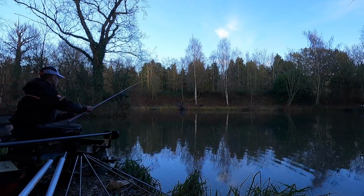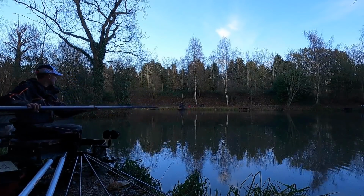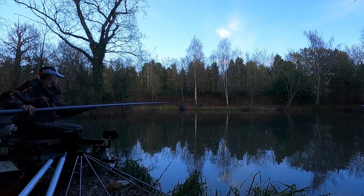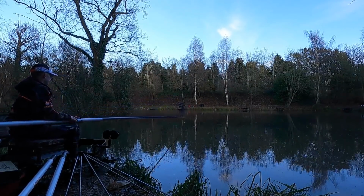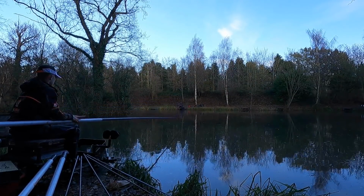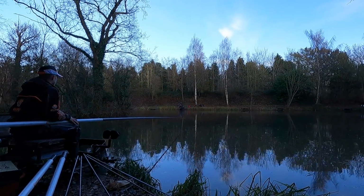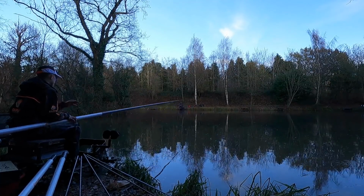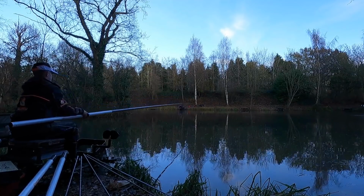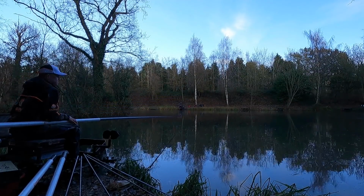Fill my little pot up. Just got the lid with the little hole in, just so they don't bounce out on the way, so I can ship out nice and quickly. Flick my rig past, bait in, and then just hope for one to pull it on the drop like that. It's so much nicer now these leaves have cleared. There's loads in that corner.